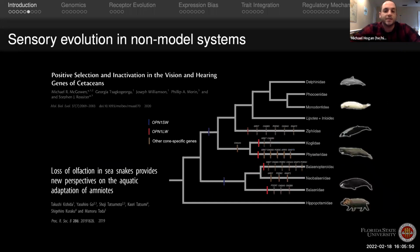Additionally, we can use sensory gene evolution to understand sensory trade-offs. For example, when cetaceans shifted into an aquatic lifestyle, they experienced trade-offs corresponding with echolocation, as well as a loss of olfactory genes. This has also been described in sea snakes, since airborne cues are not much use if you live underwater.